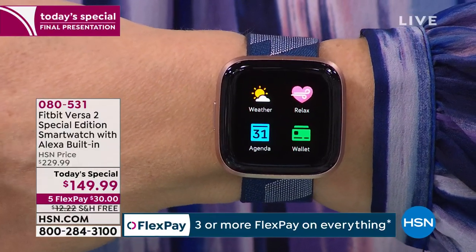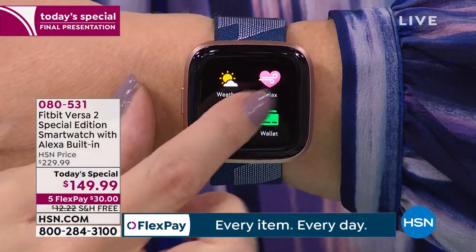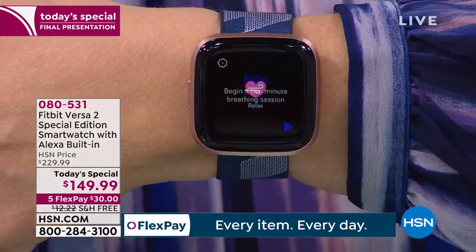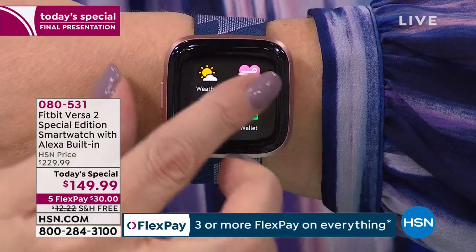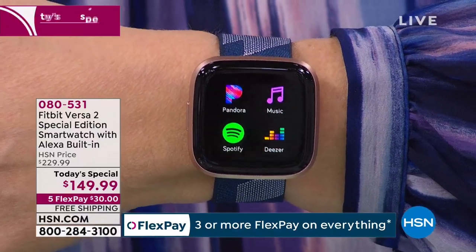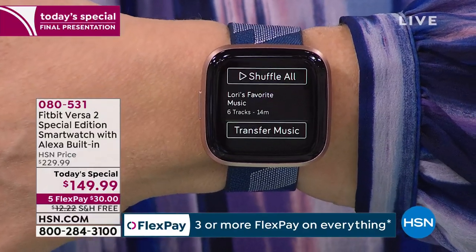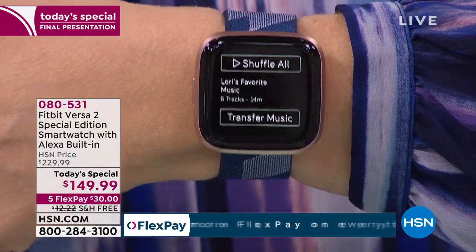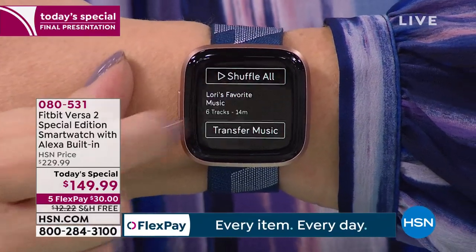It really is. I mean, just getting weather conditions, seeing what's on your agenda for the day, touching that little heart right there to relax. That's the deep breathing exercise that you can do in either 2 or 5 minute increments. I love that to wind down before bed at night. For sure. If you're having a stressful situation at work, how nice to know you have something that can help you take deep breaths, reconnect your mind, body, and spirit, and potentially slow your heart rate down. It feels so good to be able to do that.